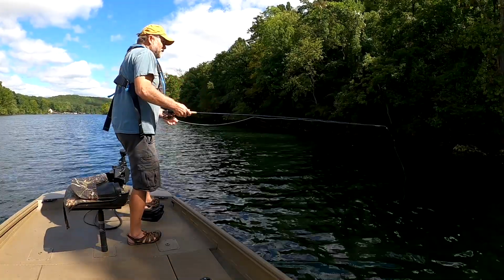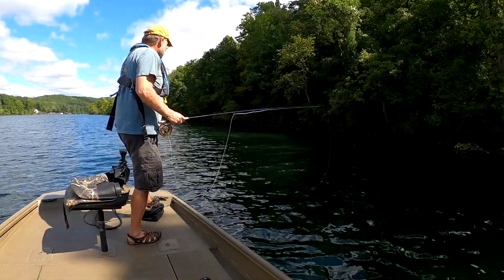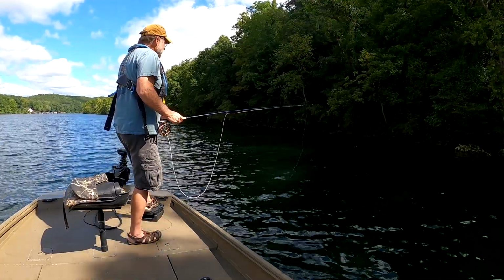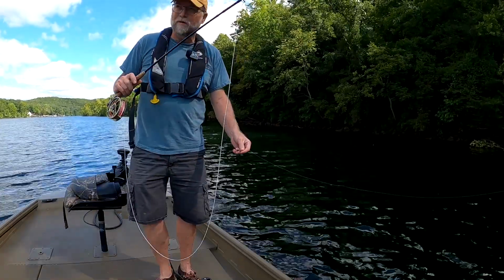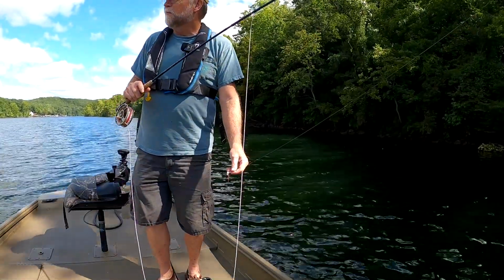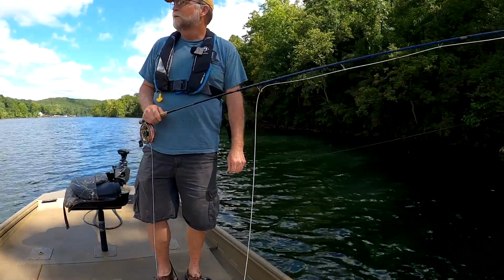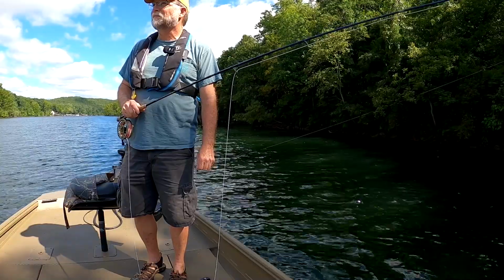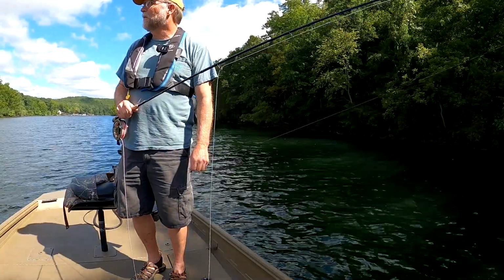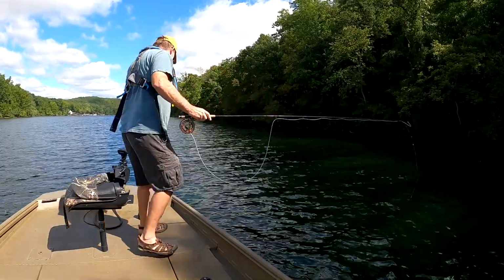It is Tuesday the 15th of August, and water's off, and I'm going to try throwing a hopper. It's the same one I've been throwing. Milo's hopper. It's pink. Oh my gosh. I'm not going to embarrass the guy by turning the camera around.